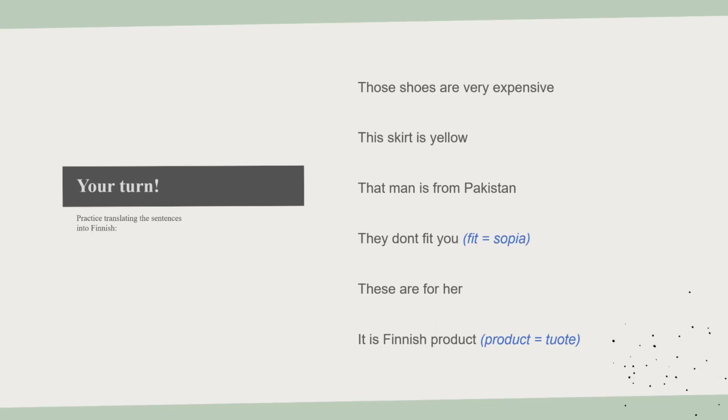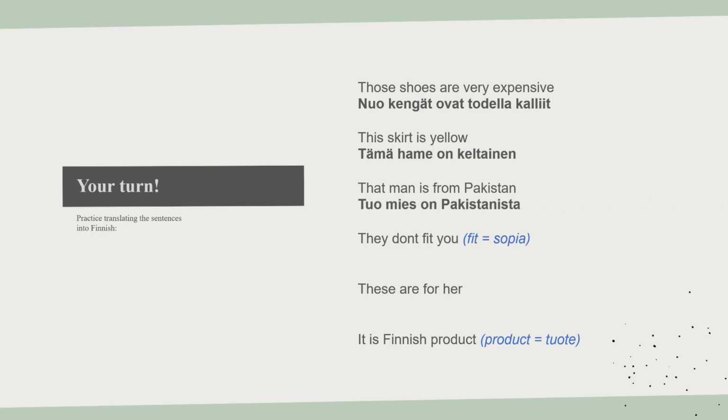Now it's your turn. Pause the video and translate the sentences into Finnish. Nuo kengät ovat todella kalliit. Tämä hame on keltainen. Tuo mies on Pakistanista.